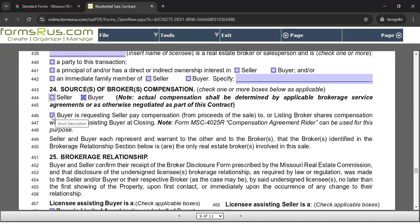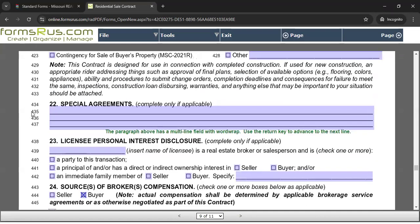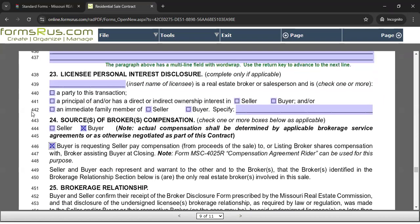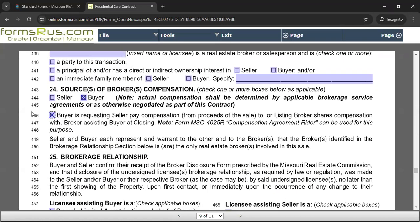Buyer is requesting seller pay compensation from the proceeds of the sale, or listing broker shares compensation with broker assisting in closing. And we're going to attach this, it can be used for this purpose. So yes, check that. Why do we have that in 2 places? Interesting. I don't think I realized that was in both places.